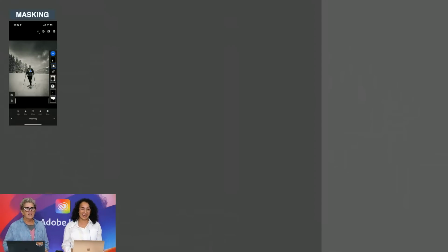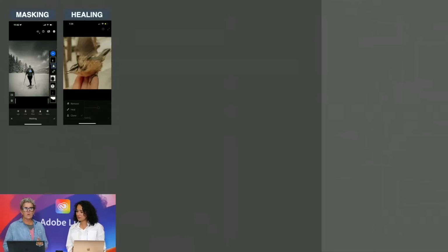I'm always hungry. Yeah. So listen, we're talking about select subject, and when you do masking, what you're viewing right now is Lightroom Mobile. These are the editing panels in Lightroom Mobile. Masking has AI select subject in it. Okay. Then the next one, these are the Lightroom editing panels. I'm showing you the mobile version, but the exact same module is in the desktop version. It just looks a little different, but it's all the same.